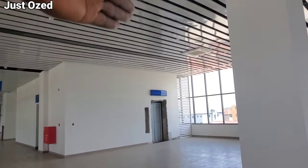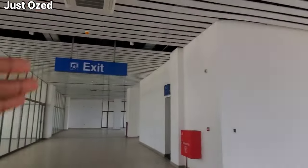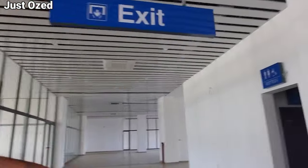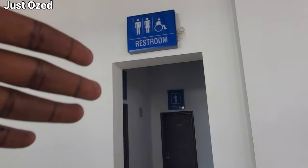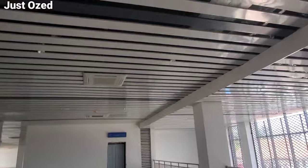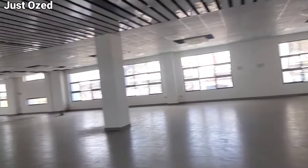We have the elevator going down to the last floor, or the second floor of the station. These are signs showing you where to exit, where the entrance is, and this is the restroom. I've already shown you all these things in my previous video, so I think we're here to see what has changed. So this is basically what you have here at the first floor of Yaba train station.